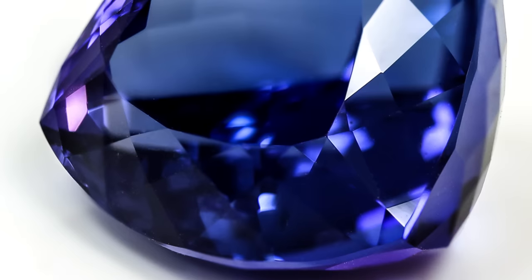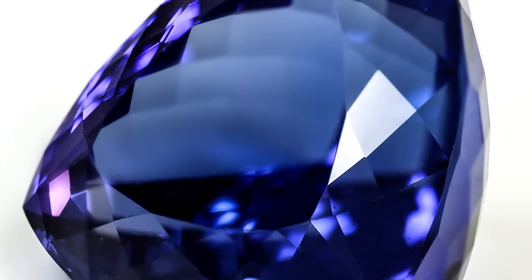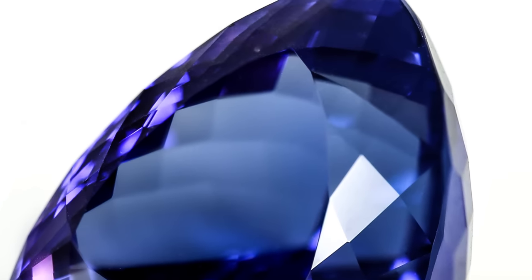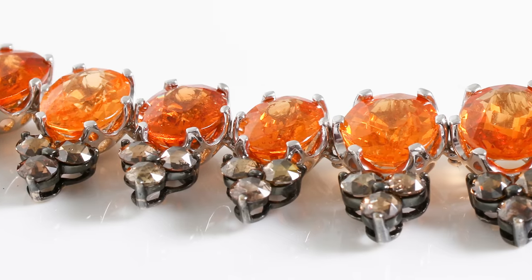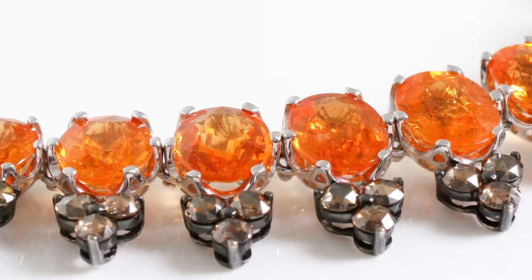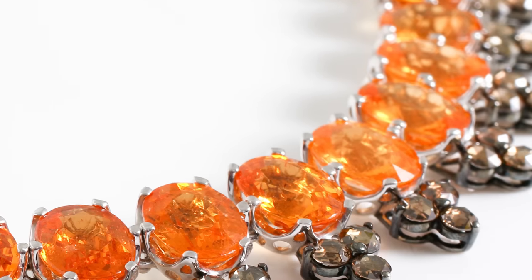Each piece has been hand-selected by me. I've looped it, I've tried to understand the origins of it, talked to the cutters involved, maybe I bought it from a miner. There's always some sort of a story behind each of the pieces, and I love that aspect of it. But these are all special pieces at a wide range of price points that people can afford.